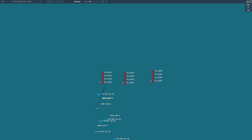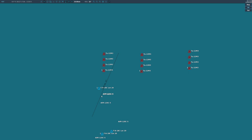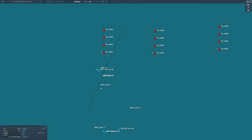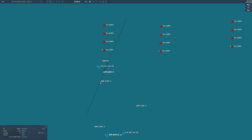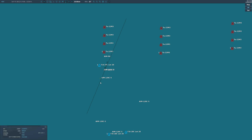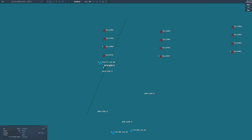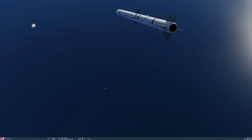Yo, I see an AIM-120. It might be heading for this F-18. That's a bit of friendly fire. Yeah, I'm watching. Yep. It does look a bit like friendly fire, damn. AIM-9X out on a bomber. Didn't kill it. Warhead's too puny. You need a Phoenix, sir. Okay, the bombers are going down now, finally.